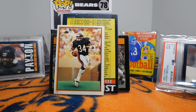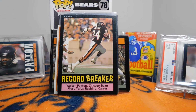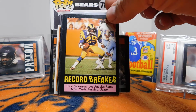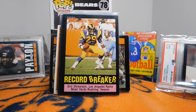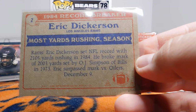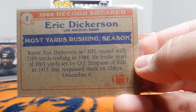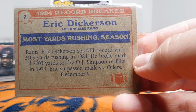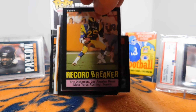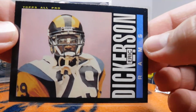So along with sticker cards and team cards, they also have the record breaker cards. Of course right here, I love this card, the record breaker Walter Payton, Chicago Bears, most rushing yards career. Another one that was really notable for that year was Eric Dickerson. With the 1984 season, he broke O.J. Simpson's record of yards for a season. O.J. Simpson had 2,003, and Eric Dickerson ended up getting 2,105. Now, O.J. did it back in a day where there were not 16 games, but both of those were very historic seasons. So here's the Eric Dickerson card.